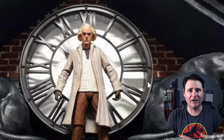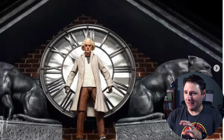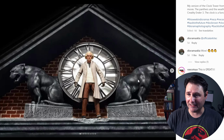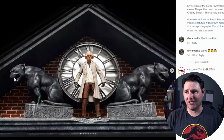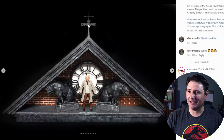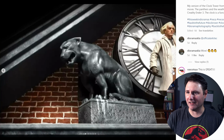How awesome when you can find something out in the real world and you can just use it and it works. These cats look so good. So if this was a 3D printer that did this, you either did a lot of sanding or you had to put some putty on to make them look so smooth. So that looks awesome. The paint apps look great. And look at this. This just looks so good. The weather vane, that is awesome looking. I am really digging on this piece.